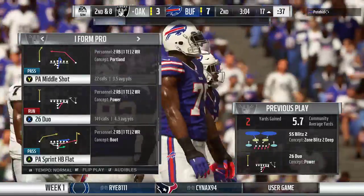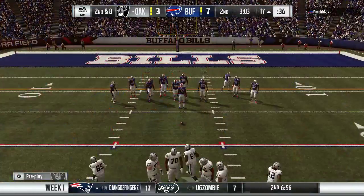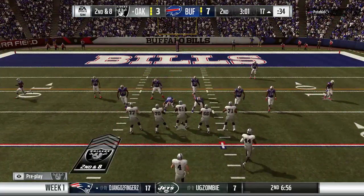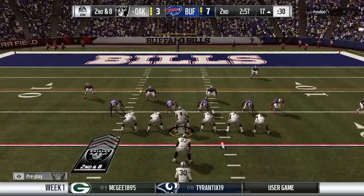And just a couple yards there down to the 17. And this is why aggressive defensive coordinators love to blitz. It wreaks havoc because they end up taking their attention to the blitzers, freeing up the D lineman to make the play.